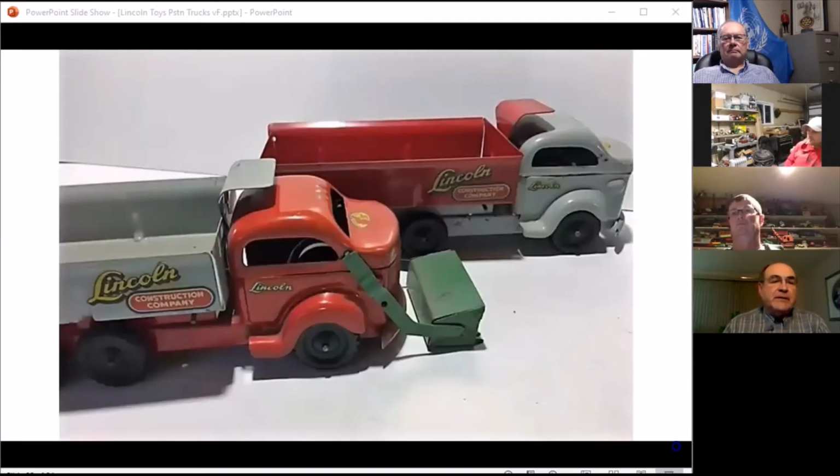These are tandem dump trucks. I tried to put these together a bit because of the decals, and I apologize, but please note those are tandem wheel dump trucks. And again, I draw your attention to the Lincoln decaling, the amount of decaling, the script on the door, the oval on the hood. And once again, we see the Lincoln Construction Company decal, very bold, very prominent. And you often see that particular decal on a lot of the construction type toys.